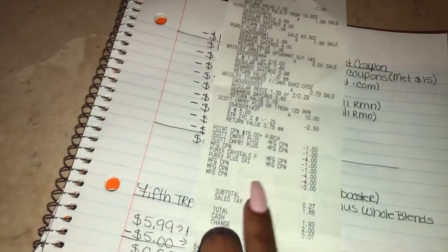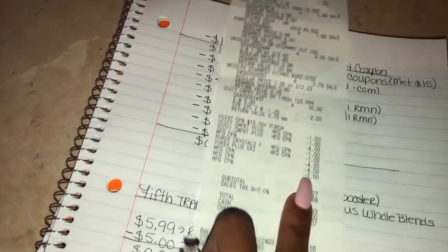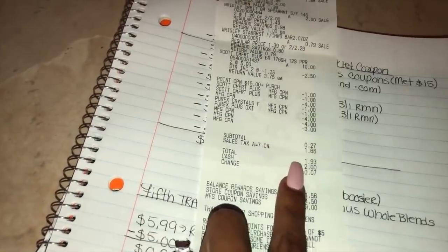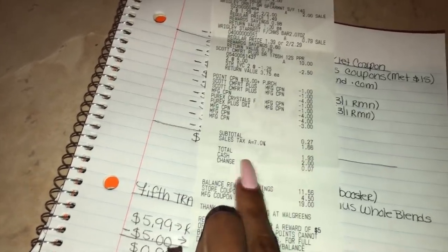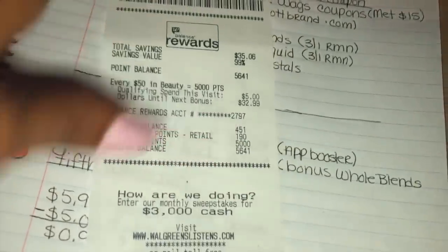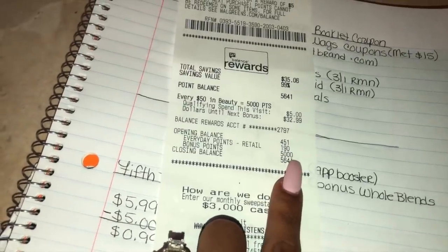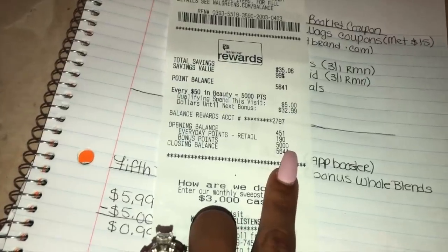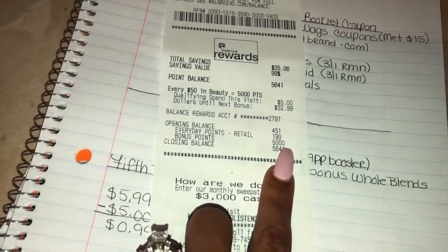I rolled a $4, a $4, and a $3 register reward. My subtotal was 27 cents. I had a tax of $1.66, so it made the total $1.93. And as we scroll down, I got back the 5,000 points. So I got back the 3,000 points for spending $15 and the 2,000 points bonus coupon for the whole blends.